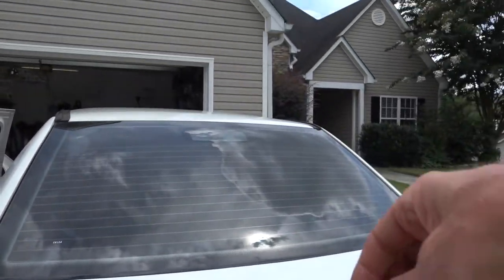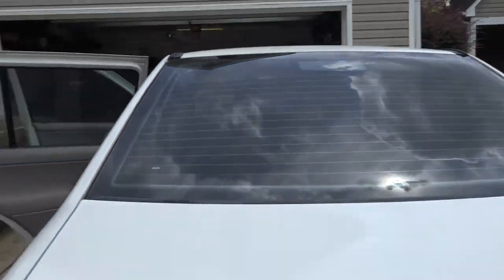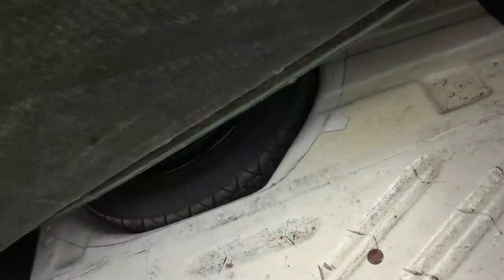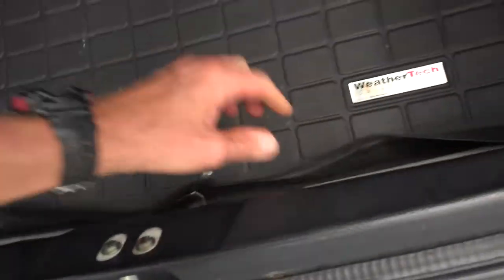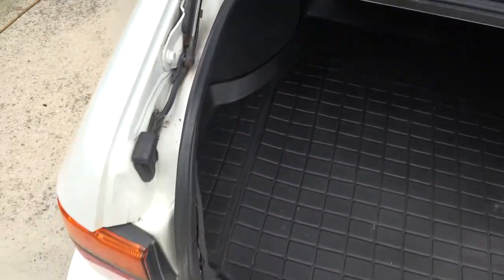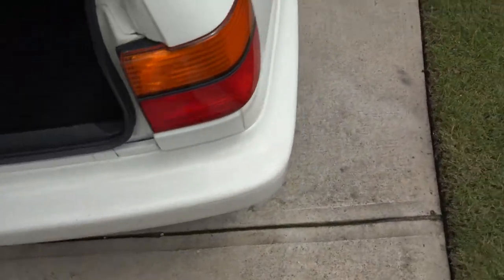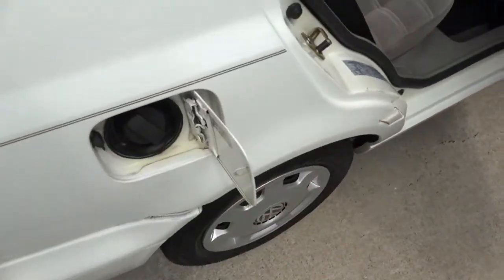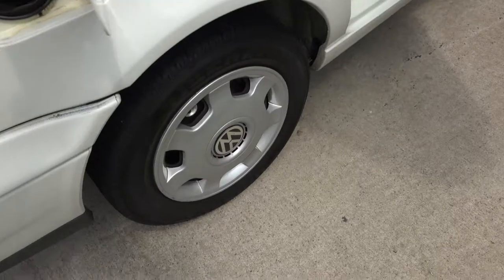Of course, the remote still works for the trunk. And I've got a WeatherTech liner in here that I put on the car back in, I believe it was 98. And of course it's got the spare tire and everything back here. Gas door opening. This was the Polo White, it was called.